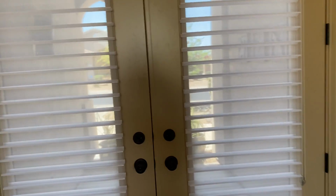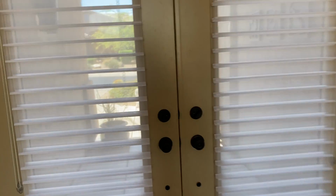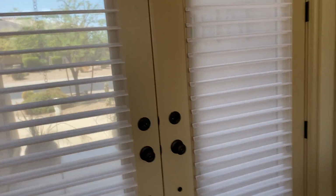You have big double doors. They do have some type of glazing on them, and then throughout they've got these wonderful duet blinds which allow you to let the light in, but you can shift them. Let me show you right here since I am right here. So you can shift them so that they become privacy or open up with that sheer.